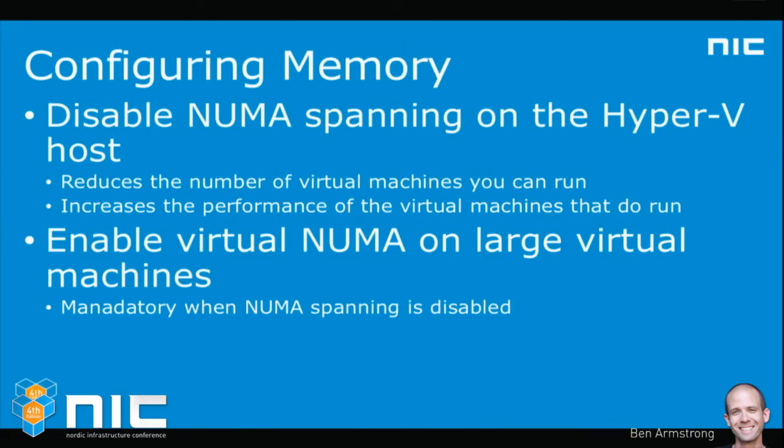So, what can you do here? Well, the first thing you can do is disable NUMA spanning on the Hyper-V host. This is actually an option in the Hyper-V host settings. By default, this is turned on. And by default, when you start a virtual machine, we will, to our best effort, try and put all of its memory in a single NUMA node, and we will try and schedule its virtual processors on the NUMA node that has that memory. But if we can't make that fit, then we spread it across NUMA nodes.